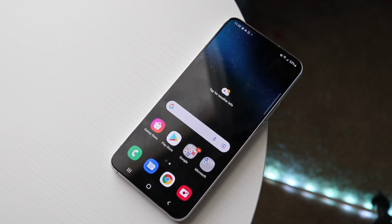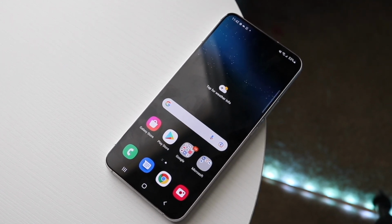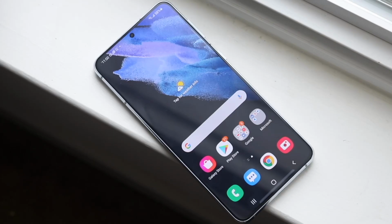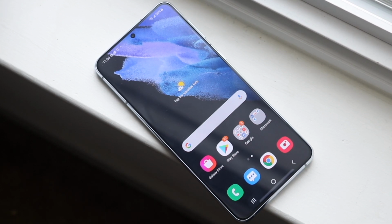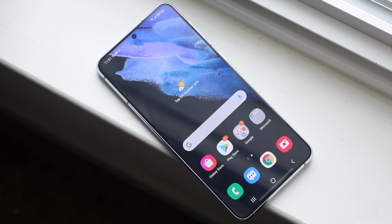On the front, the S21 Plus has a 6.7-inch dynamic AMOLED display. It's a 1080p panel, and it's 120Hz, and that panel was beautiful when it came out last year, and it still holds up extremely well. When you have a phone like the Samsung Galaxy S21 Plus, these are beautiful phones, and they have a lot of capability. So with something like that, the S21 Plus does not look dated, and it still looks beautiful.